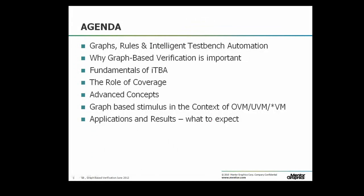I'm also going to talk about some of the more advanced concepts. Although we don't have enough time to go into a great lot of detail, I'll just show you some of the more interesting aspects of graph-based verification. Then I'm going to switch gears slightly and talk about how to integrate graph-based verification in an existing verification environment. I'm going to use UVM as an example, although most of this applies to all of the star VM methodologies out there. And finally, I'm going to share with you some case studies and examples of applications of graph-based verification and what kind of results you can expect.